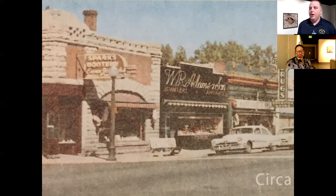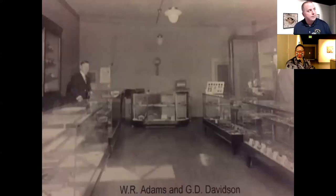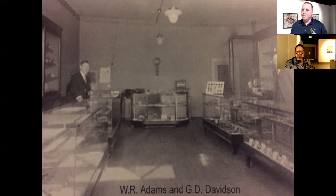But W.R. Adams & Son for a long time was the premier jeweler. It was where you got your engagement ring. It's where you took your jewelry to get cleaned up. And they were in operation from 1915 all the way up until 2015. It was a family-owned business. And so here's a shot of the inside of W.R. Adams & Son. The gentleman on the left is W.R. Adams, and the guy on the right is not W.R. Adams.